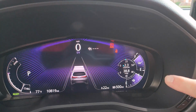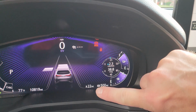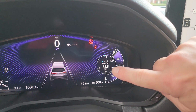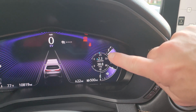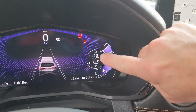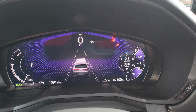So we are going to reset, and you want to look right here. This is what's going to change. You can see we have EV miles at 22. We did start with 26. But it took a little bit getting up here because it does prioritize the battery. You can see the battery level is right here, gas level is right here, and you got miles per gallon here and your miles per kilowatt hour right there. It's pretty cool. You got all that information right on that screen.